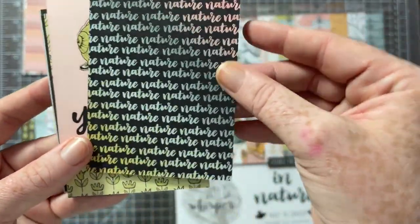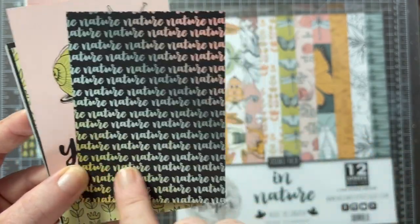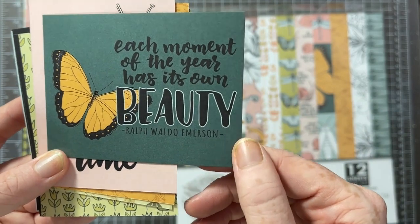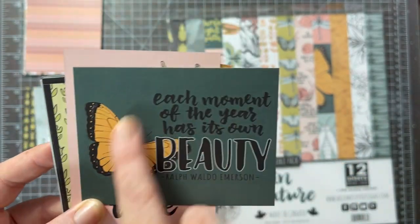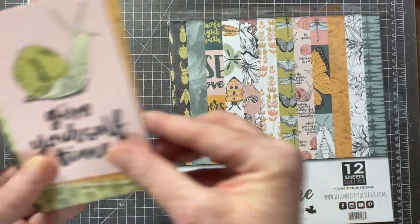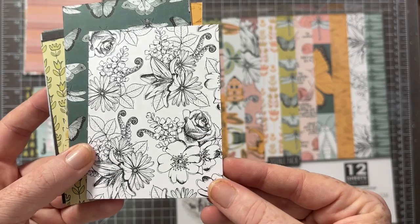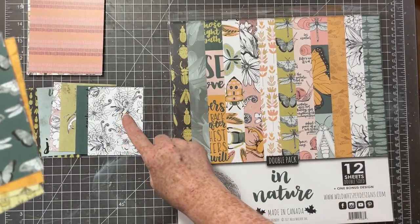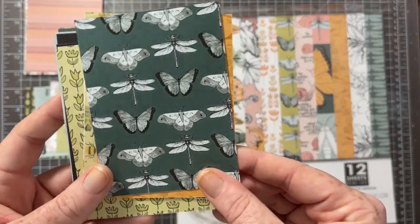This one says nature over and over and over again on a black background, and it has the rainbow. And the back side says each moment of the year has its own beauty. Ralph Waldo Emerson. I like this. Give yourself time. We all need that. And then the back is that black and white pattern. I really, really, really like this. And I'm super excited because when I glance over here, it's right there in a big size.